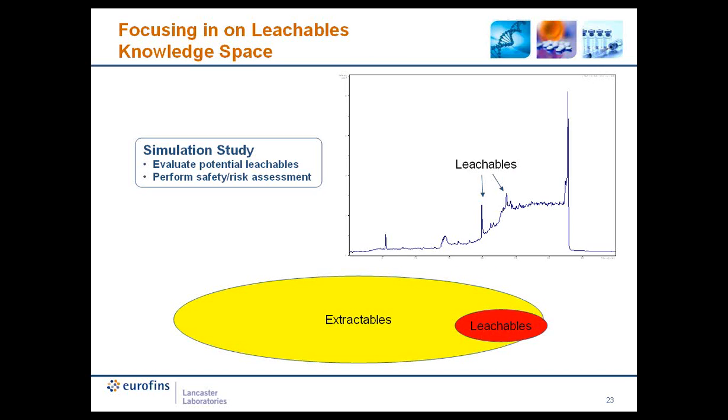We need to remember that the goal of our simulation study is to narrow down the list of extractable compounds that may become leachables. While one can target compounds observed in the controlled extraction study in your simulation study extracts, you must also evaluate peaks not observed in the controlled extraction. This is an important point, that not all leachables are extractables.